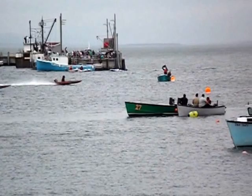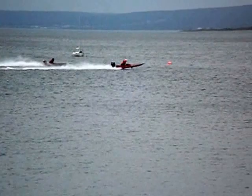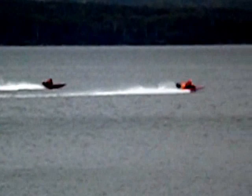Good start. Away they go. Pretty even making their way down there, folks. Danny does have the faster boat, though.